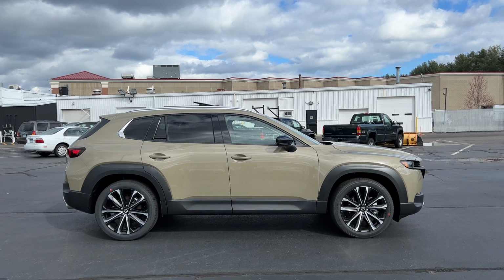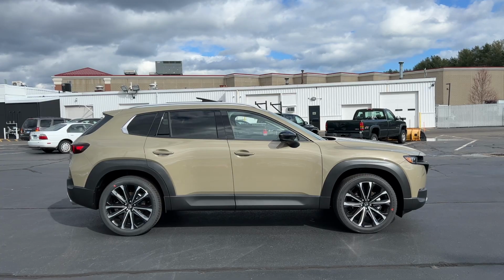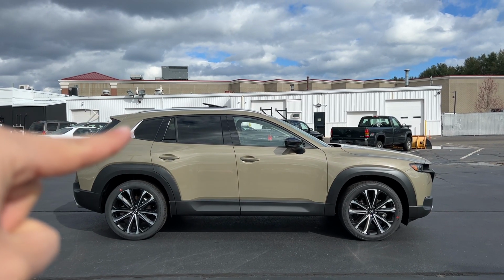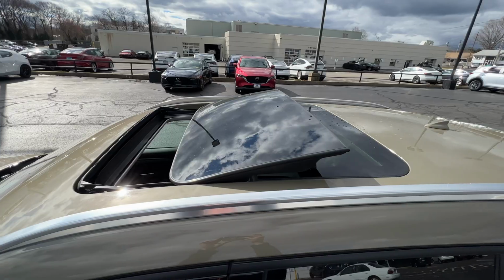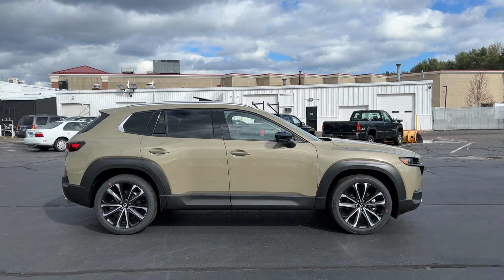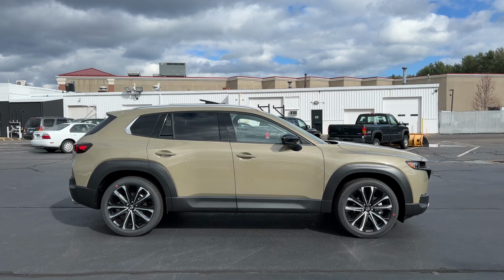On the mirror, there is a blind spot monitoring system and a turn signal indicator, and the mirrors are finished in gloss black. The window trims are finished in flat black, but there is a little bit of chrome in the back. There is a panoramic sunroof. The front only opens, the back is fixed, and there are some brushed aluminum roof rails, and the roof rails are standard on this CX-50. And yeah, guys, seriously, this thing just looks amazing. Let's go ahead and move to the back, and I'll show you the back view of this CX-50.